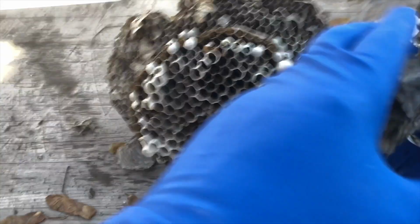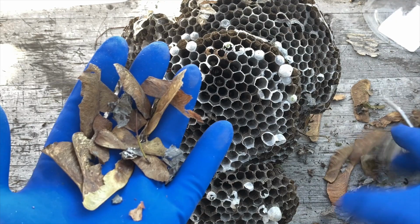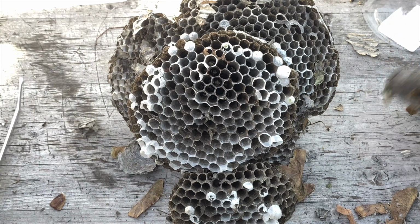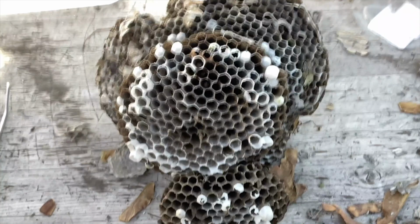Quite a collection of these seed pods inside the top layer of that nest. All right, so let's take a look first at the third layer.